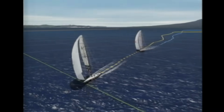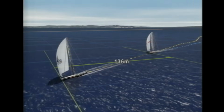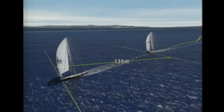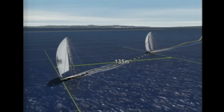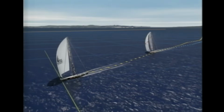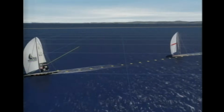A little trend that's starting to develop here, though, is that Prada seems to be able to sail just a little bit deeper downwind here. And whether that's just a conscious decision by Russell to sail a different mode, we've yet to see. But for Prada, that is good news, that they seem to be able to sail just a little bit deeper, closer to the mark.